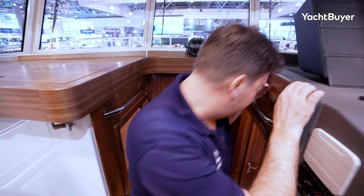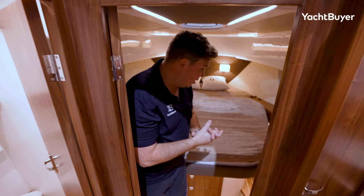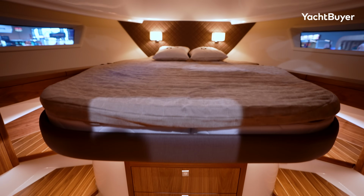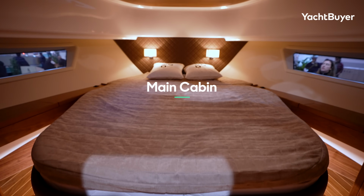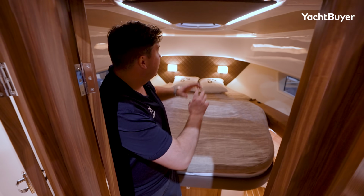Stepping forward down onto the lower deck again, we have another double cabin. This would be classed as the owner's cabin, I would imagine. Again, finished in that beautiful satin walnut, nice big bed, not a huge amount of space at the end of the bed, but the bed itself is fine, headroom decent, and some nice detailing.